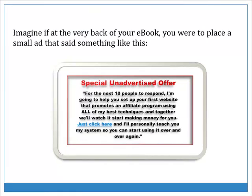Imagine if at the very back of your ebook you were to place a small ad that said something like this: a special unadvertised offer. And let's just stay with the ebook being all about setting up websites. You're taking people through the process of setting up websites, and at the end, this person's going, wow, that's going to be a lot of work. I don't know if I can do all of this. That's a lot more than I expected. Well, for the next 10 people to respond, I'm going to help you set up your first website that promotes an affiliate product program using all of my best techniques, and together we'll watch it start making money for you. Just click here and I'll personally teach you my system so you can start using it over and over again.